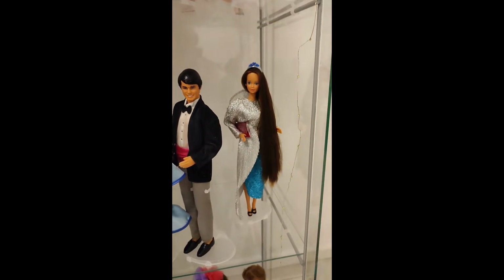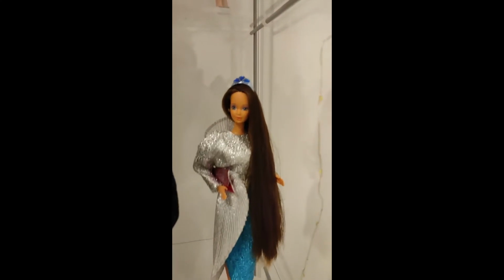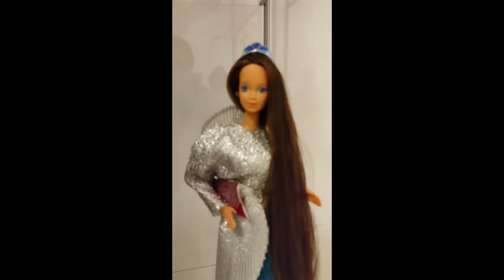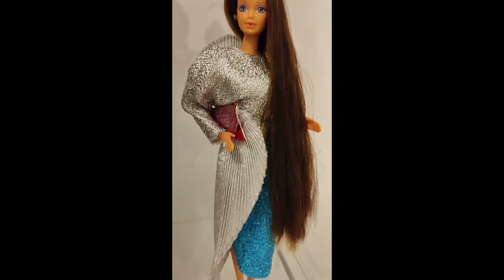And last but not least, from the 80s, here we have Jewel Secrets Whitney in absolutely wonderful condition.